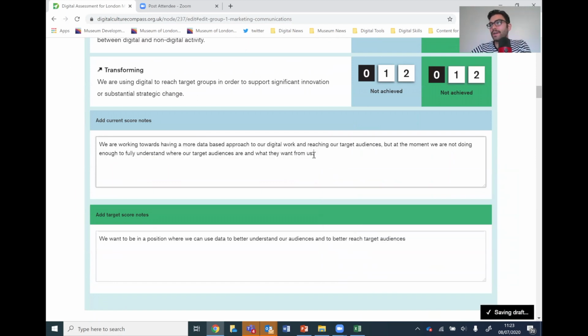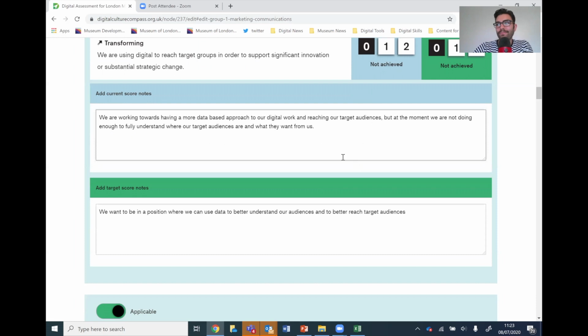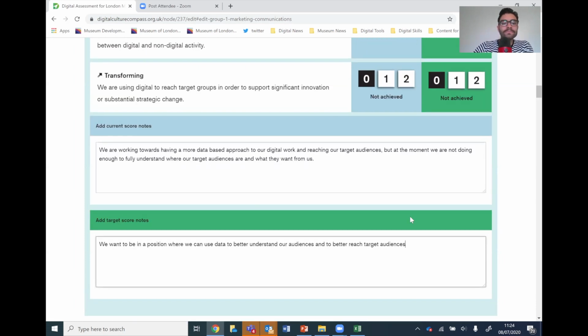So I did this fairly quickly just so that we'd have a report, but I just put something along the lines of, we're working towards having a more data-based approach to our digital work and reaching our target audiences, but at the moment we're not doing enough to fully understand where our target audiences are and what they want from us. This is just complete gobbledygook in a way. I'm not actually doing this for the Museum of London or anything. This is just for an example.